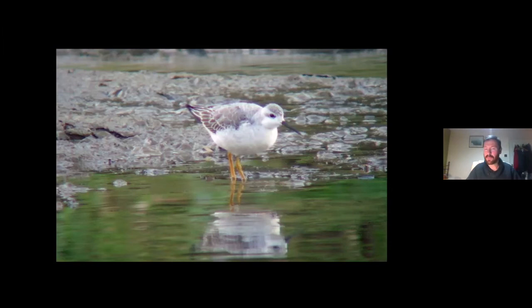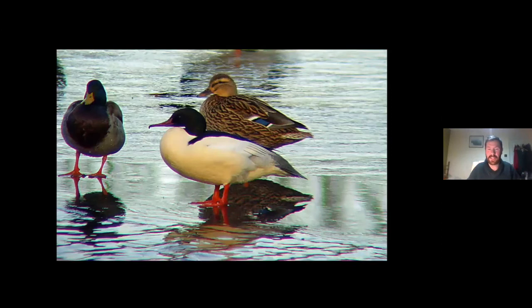green sandpiper, and then this Wilson's phalarope. So birds certainly find it, and that was a thrill to find that bird. It's one of the reasons why you keep checking your own little patch, just in case something drops in.